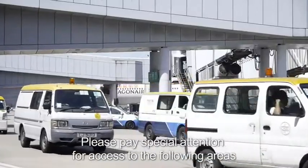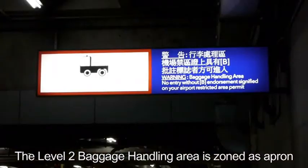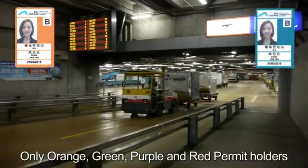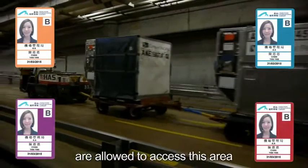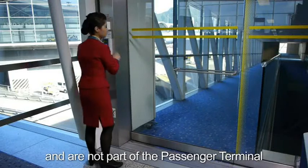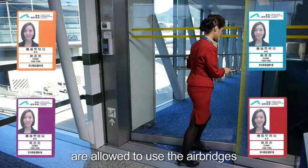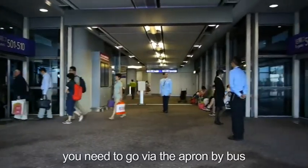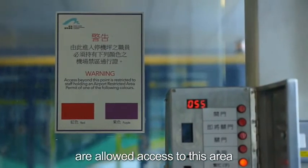Please pay special attention for access to the following areas. The Level 2 baggage handling area is zoned as apron and not the passenger terminal. Only orange, green, purple and red permit holders with a B endorsement are allowed to access this area. Air bridges are zoned as the apron area and are not part of the passenger terminal. Therefore, only orange, green, purple and red permit holders are allowed to use the air bridges. To go to North Satellite Concourse, you need to go via the apron by bus. Therefore, only purple or red color permit holders are allowed access to this area.